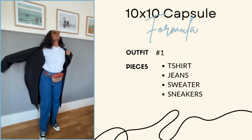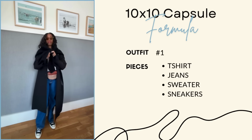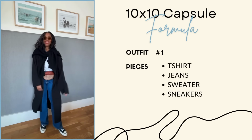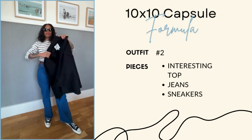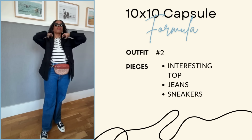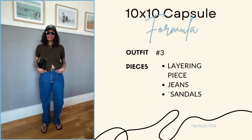In this outfit, as you can see, I'm wearing my t-shirt, jeans with my sneakers, and I brought my sweater as a layering piece. And I'm also using my trench coat as a part of the outfit. In this outfit, I'm wearing my lovely Brittany striped top with my jeans and my sneakers. And this was the second jacket that I brought. Again, it is vital to layer in this region of the world, so it made my outfit look good.